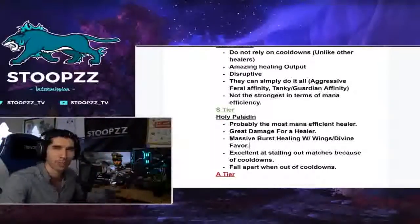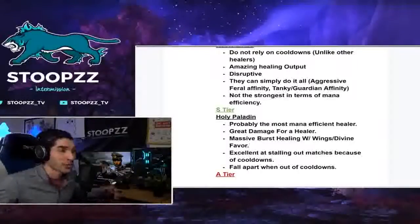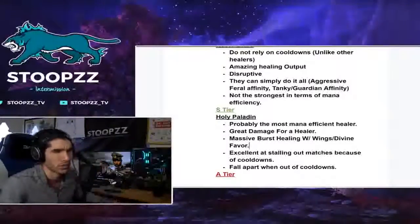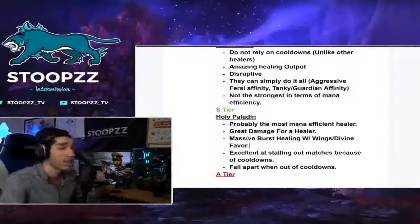And when I try and play it, it's a simple class to pick up, but it's definitely difficult when I have to try and figure everything out about the class and all the ins and outs, when compared to the Mistweaver, which I feel is just a much more simple healer. But the Holy Paladin, a great beginner's choice, a very strong healer at the moment.